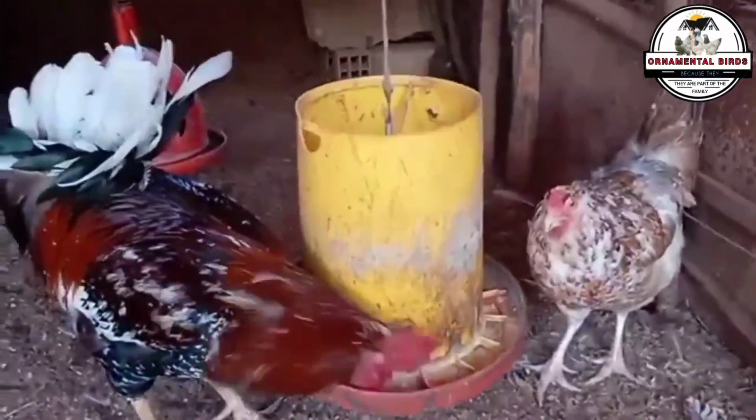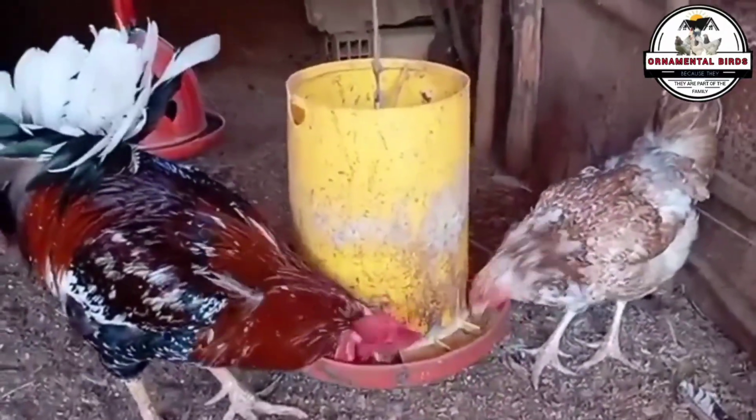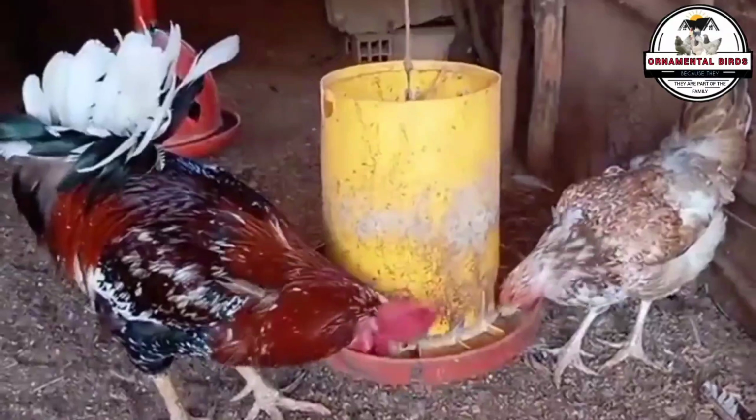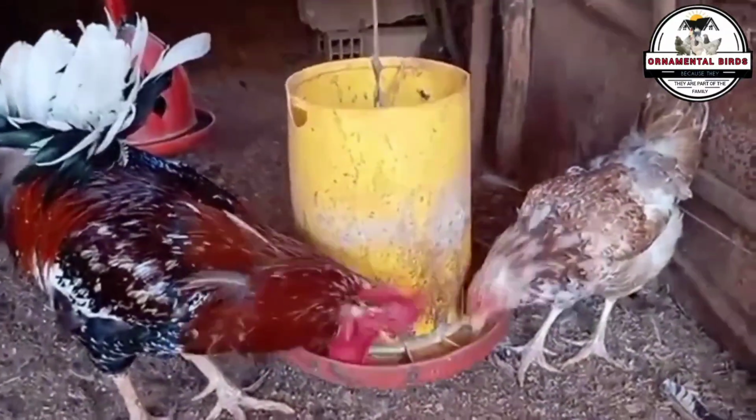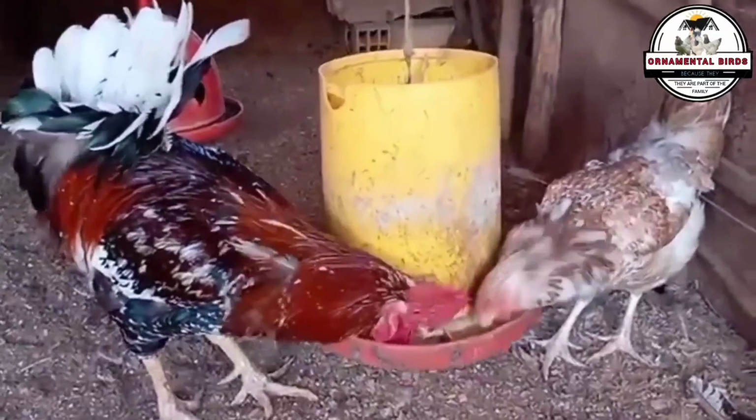The meat of Creole birds, and by extension the Mil Flor Gigante, is often appreciated for its more intense flavor and better texture compared to the meat of industrial broiler hybrids. Their robust body structure and good muscle development result in a considerable amount of meat per bird.